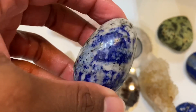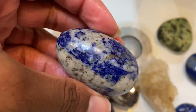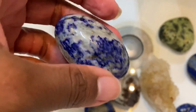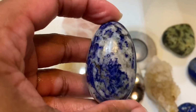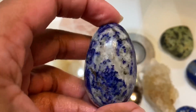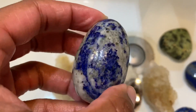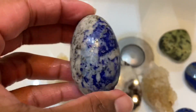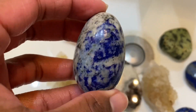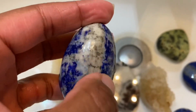And before leaving, I looked to my far left, generally where I don't walk, and they had even more lapis lazulis, more so the more expensive ones. And this was sitting at the very bottom, so I was like, oh my God, I gotta have it. And so I grabbed it. I think this one was like $26.